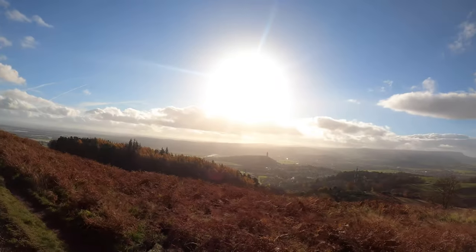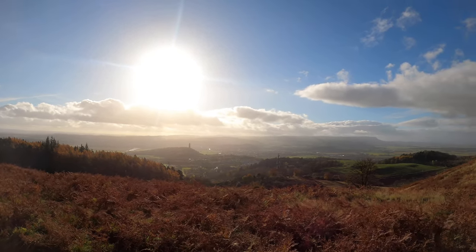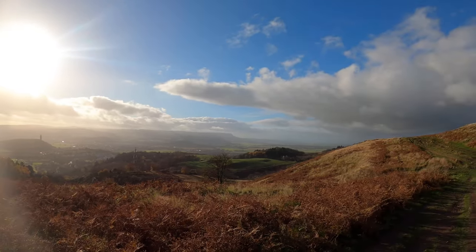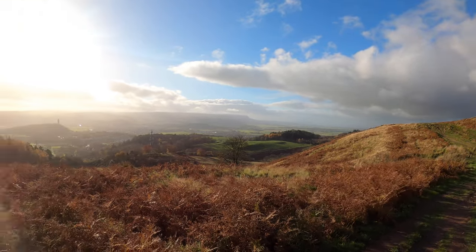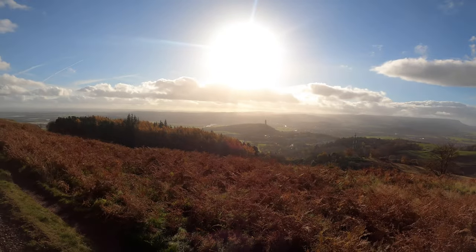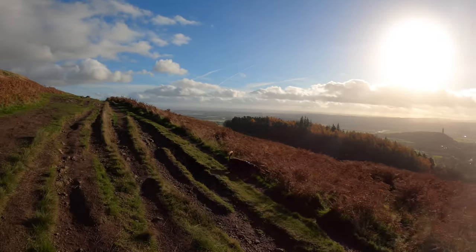Just lovely. That's the Wallace Monument just down there, and the end of the Campsies. Gorgeous. And the River Forth meander. And that's looking east.